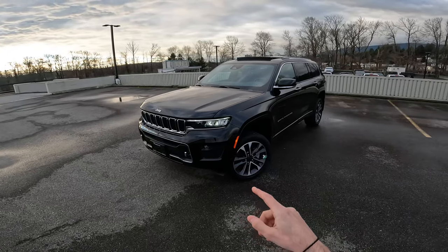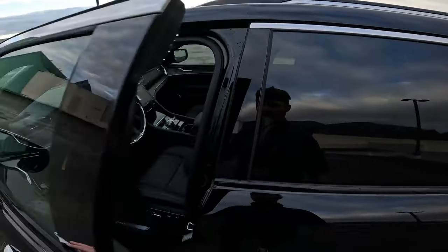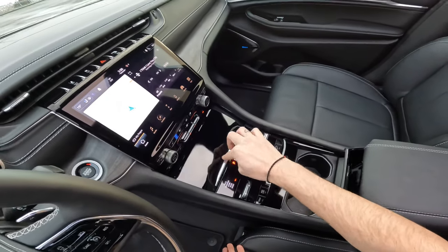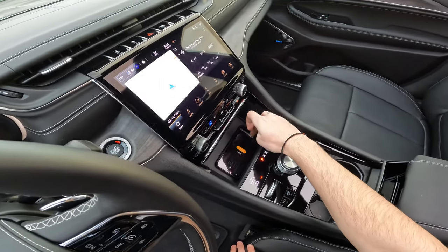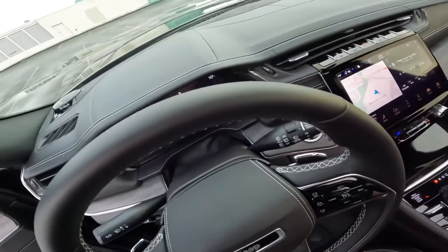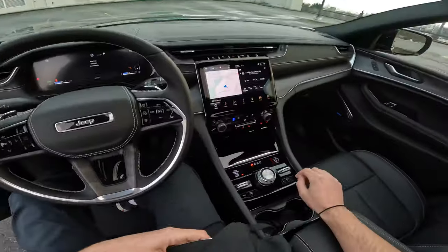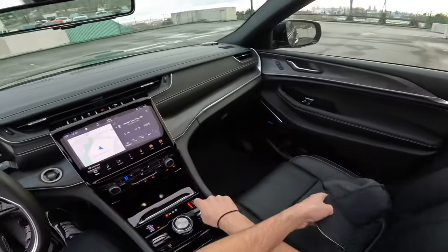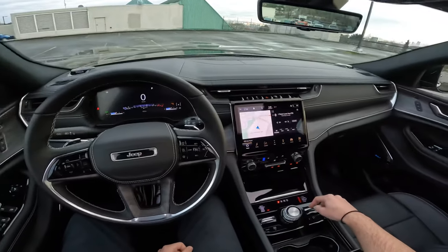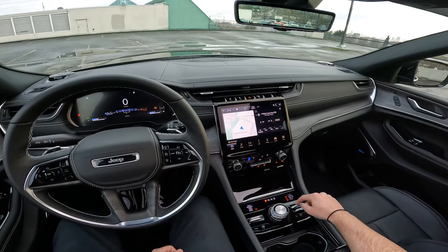Before we pop the hood, I actually want to lower this thing all the way to the bottom so that you guys can actually see what it looks like when it is lowered. Oh, I got my alarm going off, so we'll just turn that off for now. I guess the key fob's not recognizing. So I'll hop in there just like that. Close the door. So make sure you close the doors. We're gonna lower it all the way to the bottom.